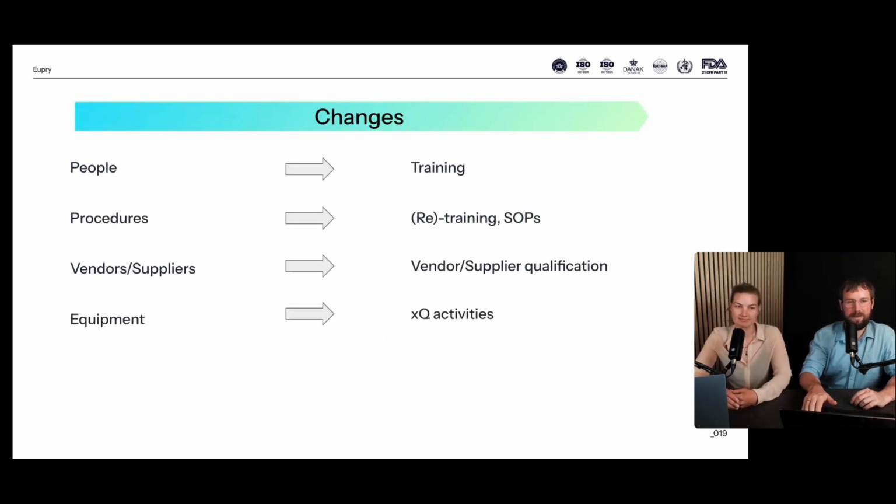And equipment. So that's why we go back to the IQ activities. So if you change some equipment, you need to, first of all, install it correctly. Maybe you need to add 2 new freezers to your freezer portfolio. Then you need to figure out how much do you need to qualify these, and can they just be a replica of what you have already? Maybe you can use some templates or something. Maybe it's something completely different. So that's why that's really important.